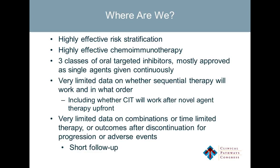So where are we? We have highly effective risk stratification for CLL. We have highly effective chemoimmunotherapy. We have 3 classes of highly effective oral targeted inhibitors that are mostly approved to be given as single agents continuously. But we still have very limited data on whether sequential therapy will work for most patients, and in what order, including whether chemoimmunotherapy will work after novel agent therapy up front. We also have very limited data on combinations or time-limited therapy, or outcomes after discontinuation for progression or adverse events, particularly for patients who receive ibrutinib frontline or second line. And follow-up is short.